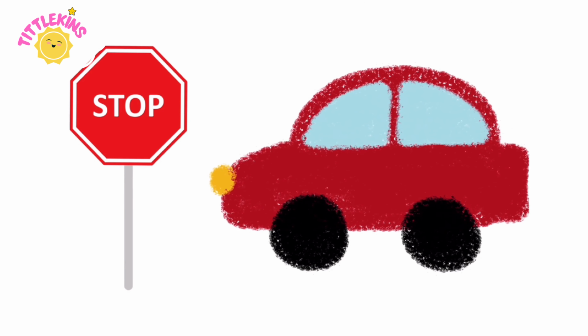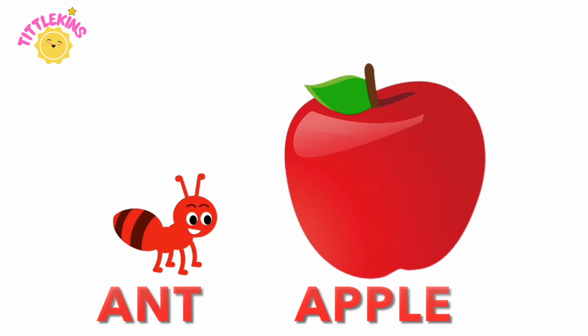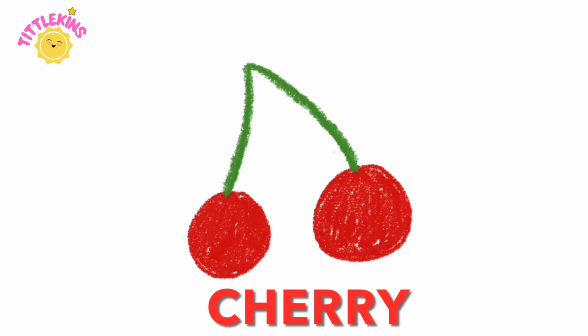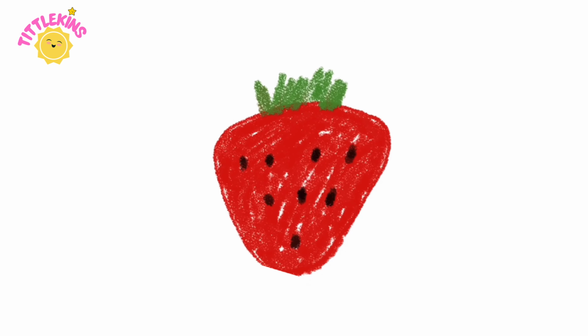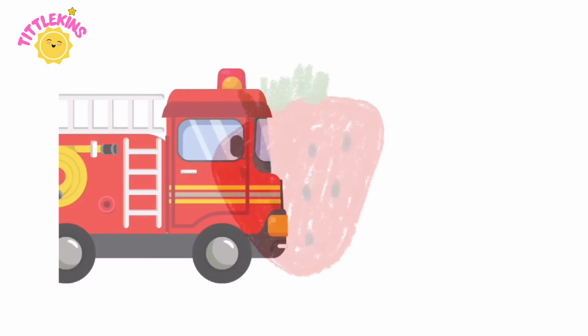Red crayon. That's red paint. Red car and a red stop sign. That's a red apple and a red ant. Cherries are red. Red cherries. Red heart. Boom, boom, boom, boom, boom, boom. Strawberries are red. Red strawberry.